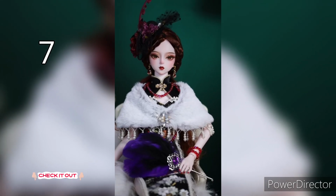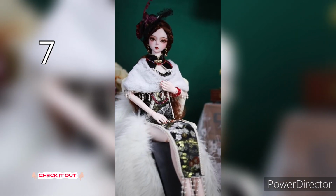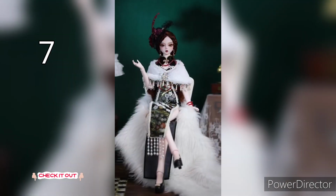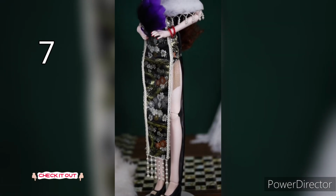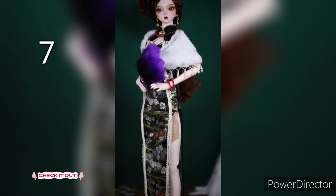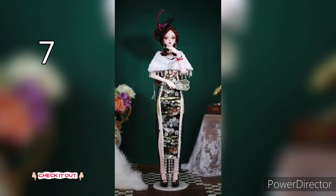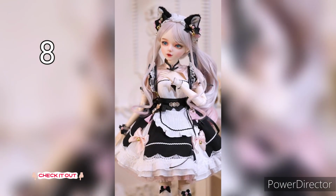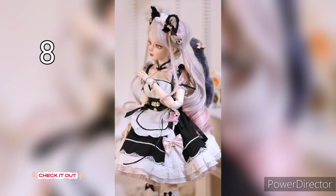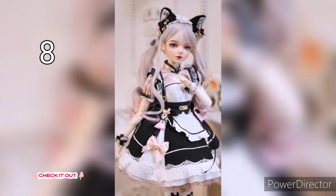Number seven, Dream Fairy named Ink Lady, mechanical joint body, with makeup, 62 centimeters doll. Wears stylish clothes. Number eight, pink hair doll with cat ears and a cat tail behind.